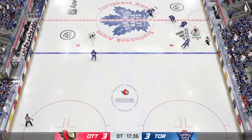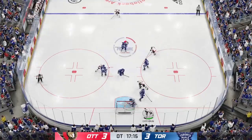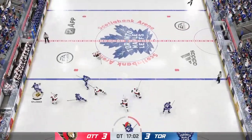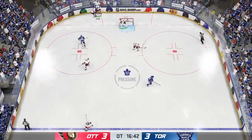Ottawa's moving it along the wing. Takes the puck at the point. And he had the answer on that one. Moves it to the middle. Oh, and he just couldn't properly connect with that shot. Sends it into the offensive zone.